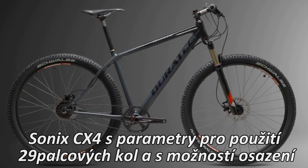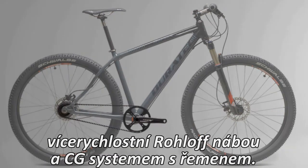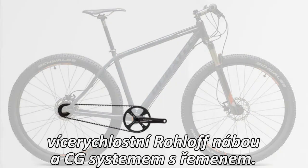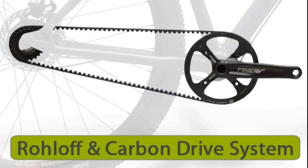Wow! Frame Sonic CX4 with geometry for 29-inch wheels, using a roll-off hub and carbon gate system with belt. It offers a very comfortable solution for sophisticated customers.